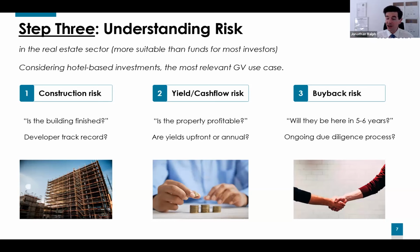Lastly, number three, arguably the most important area of risk when we discuss the Portuguese Golden Visa is buyback risk.